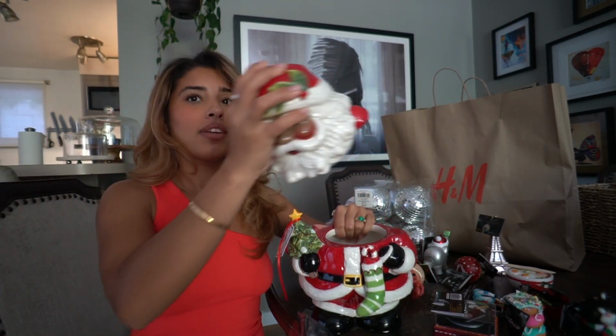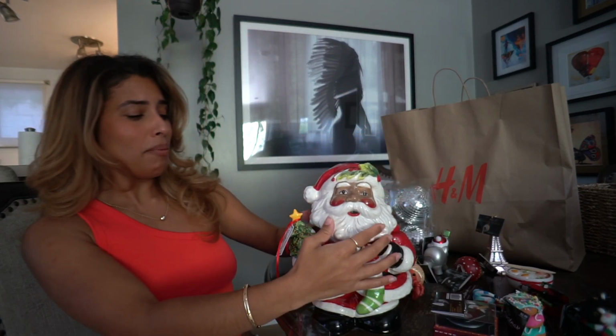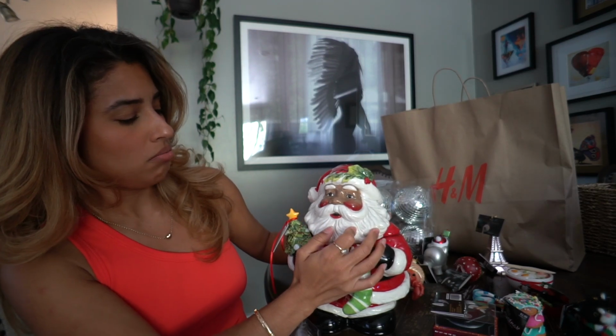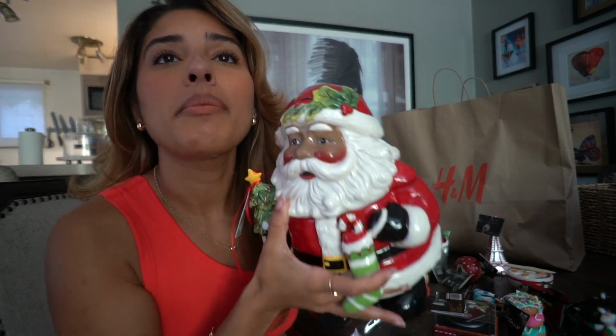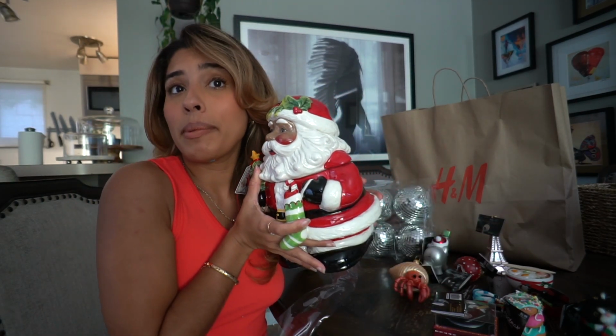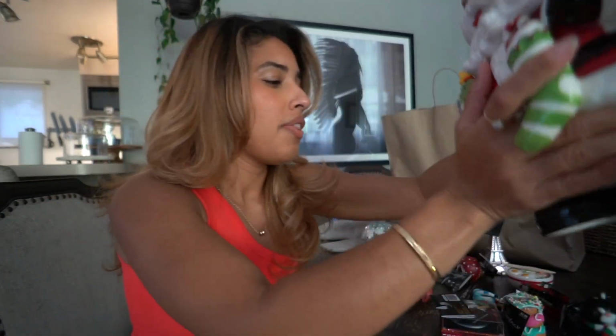Cookie jar, you see? I'm gonna use him, he's gonna be in my kitchen for Christmas. Oh my gosh. Oh, that didn't sound nice. But he's so cute. The other ones had a bad paint job, but this one was a better paint job. And I was like, oh, he's Puerto Rican because he's my skin color. So he's Puerto Rican Santa. So that's it for Christmas, right? Right?